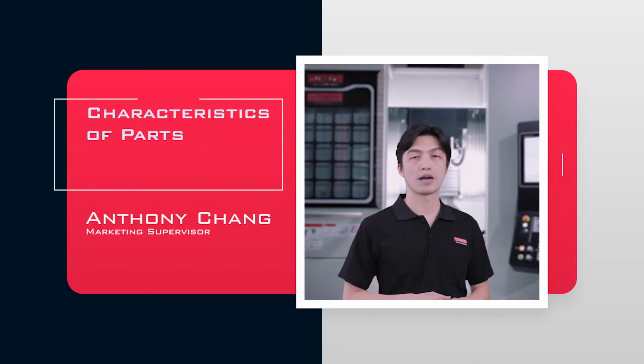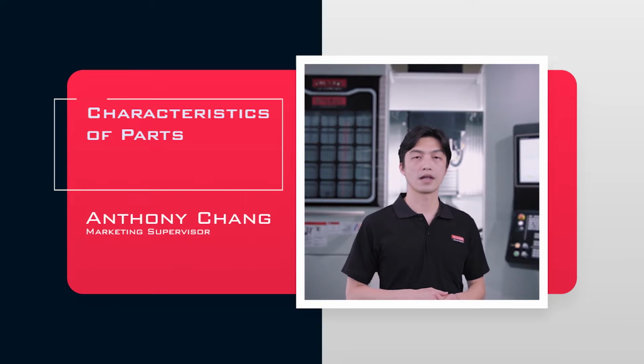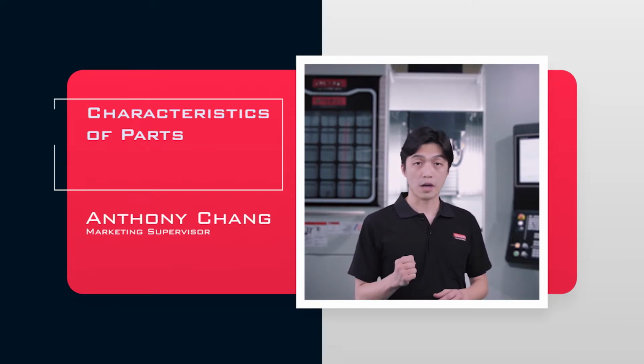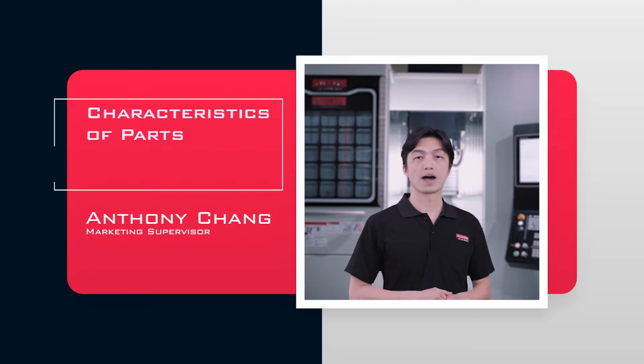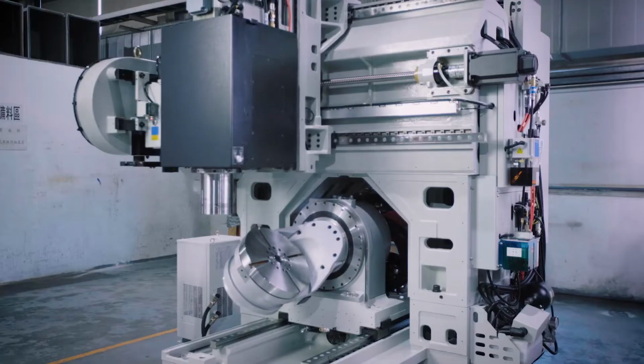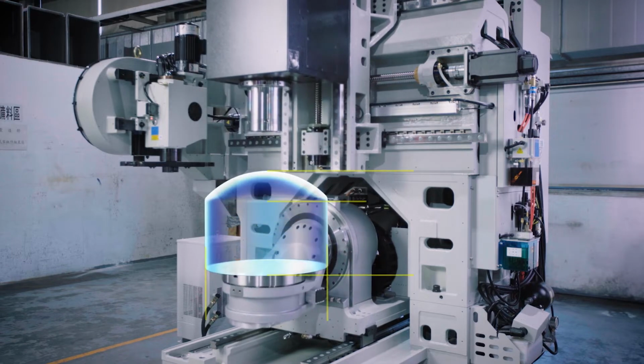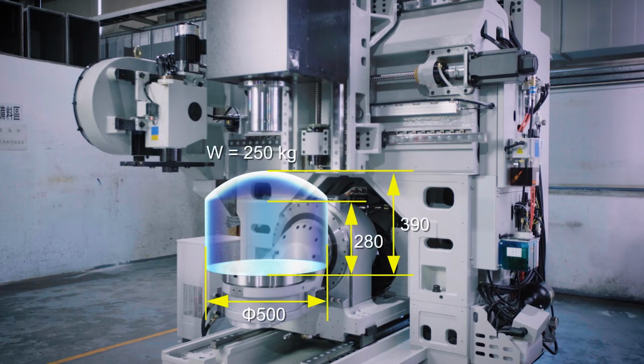Clamping force is 2400 Nm on the B axis and 1800 Nm on the C axis. The maximum cutting torque is 258 Nm and the maximum turning torque is 439 Nm. The table has a load capacity of 250 kg and is suitable for a workpiece with a diameter up to 500mm and 390mm in height.